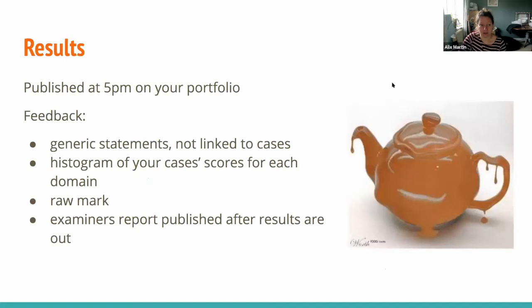So in terms of the results, they're published at 5 p.m. on your portfolio, 5 p.m. on the dot. And with that, you get some feedback. So you get these generic grade descriptors, and they're published in advance, you can access them in advance. It can be things like, wasn't complex enough, it goes as far as didn't respect patient dignity, clinical management was just wrong. I got one of those.